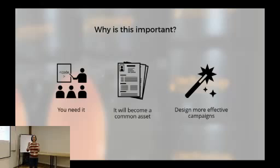Having that information to just read and glance through and see if there's something you should be worried about will benefit the organization, as opposed to you making these email campaigns and then months later realizing that it's not displaying properly. It will become a common asset.